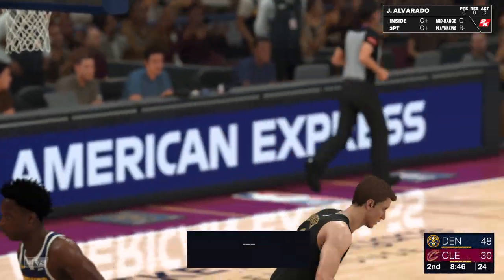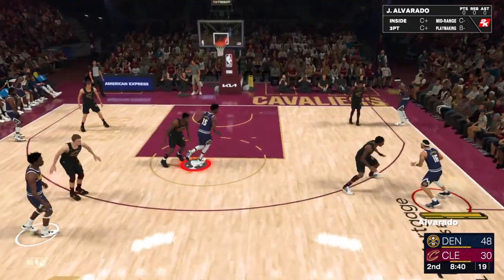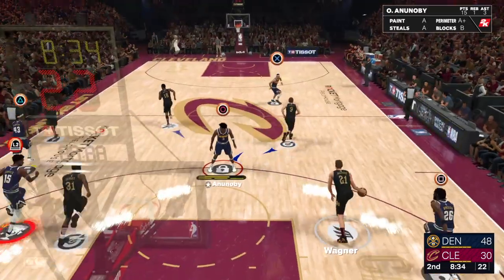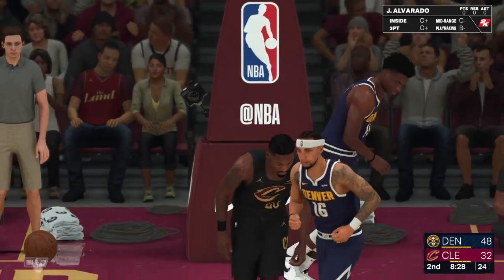Right back with the dunk. Oh, fantastic dunk. And he hangs around up there just for a little camera time. Yeah, maybe he didn't want to land awkwardly. Who knows? But there he is, and we see it very clearly. And stolen by Wagner. And now the Cavaliers. Fast break. And finish off by Finney-Smith.